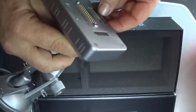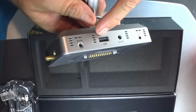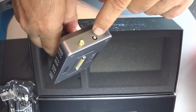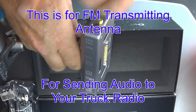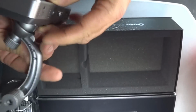But there you go. There's the whole base. You can plug in a USB port here. You can have headphones, DC, AC in, and this is where the plug for the Sirius antenna goes, for getting Sirius radio. And then this is a little antenna that pops off here, and that's what receives the signal. So that's everything about the base.